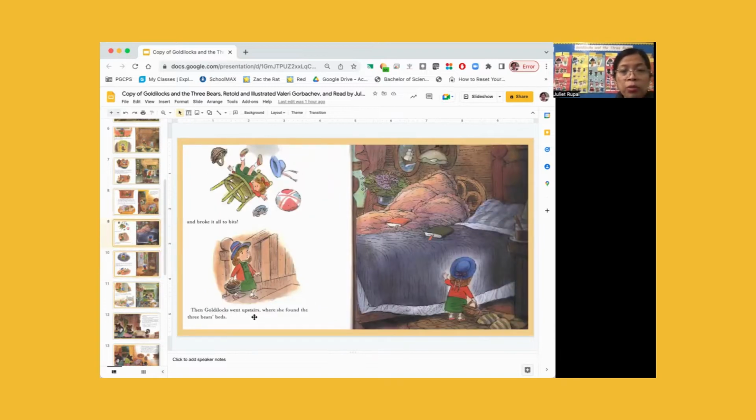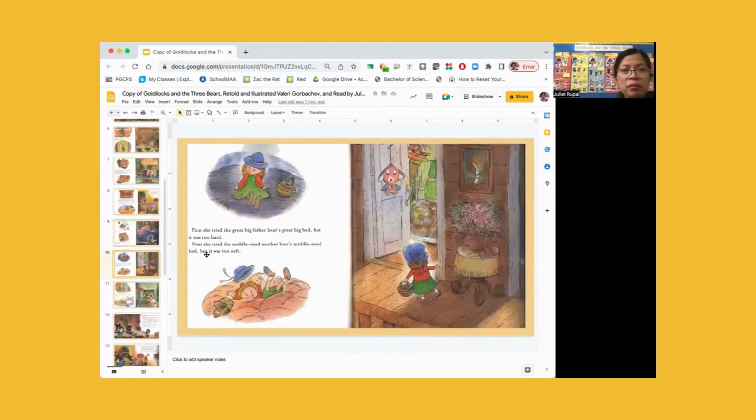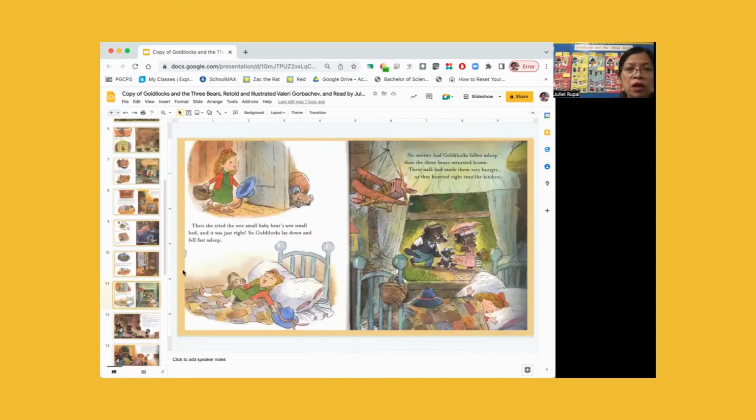Then Goldilocks went upstairs where she found the three bears' beds. First, she tried the great big father bear's great big bed, but it was too hard. Next, she tried the middle-sized mother bear's middle-sized bed, but it was too soft. Then she tried the wee small baby bear's wee small bed, and it was just right. So Goldilocks lay down and fell fast asleep.